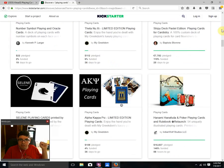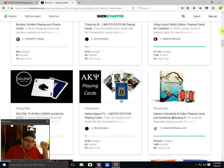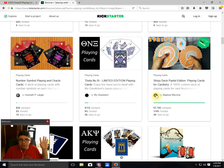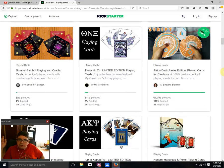They also have this other one, Alpha Kappa Psi point cards. It's 4% funded, 36 days to go. I don't see either one happening. They just got a very limited appeal. I wouldn't even recommend backing it because they're only charging you $1 for international shipping, and that is a red flag because they're not gonna have enough money to pay for the cost of the deck and shipping for most places. They're gonna be in debt before they even ship the deck to you. And again, it's just a very limited appeal. The only people who would be interested is the people who have maybe gone to the fraternity or that sorority or know someone who's gone there. People in China could care less, for instance. I could care less.